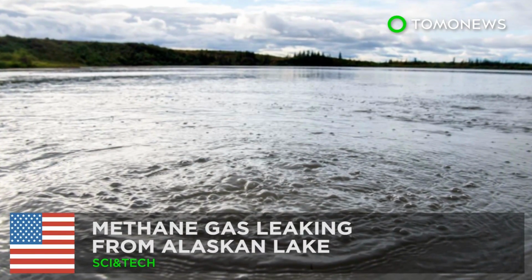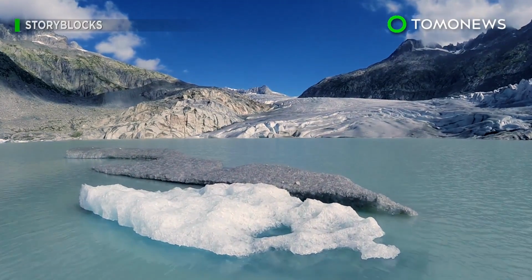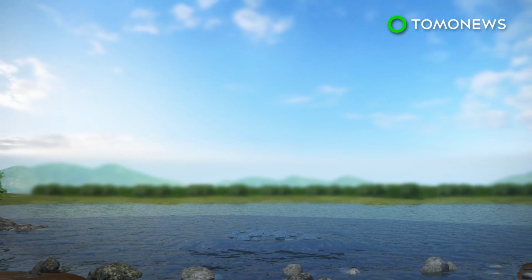There's methane gas leaking from an Alaskan lake. Can you feel it getting hotter? If not, you will. Researchers have discovered a lake in Alaska that is bubbling due to methane emissions.